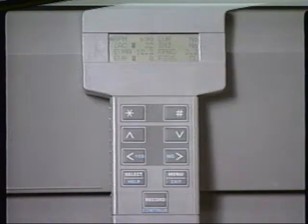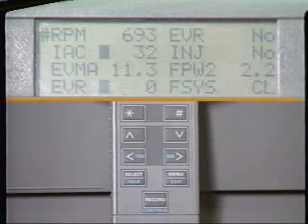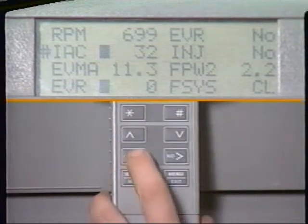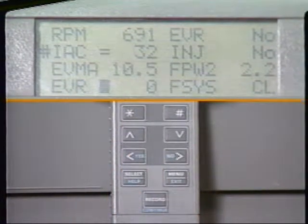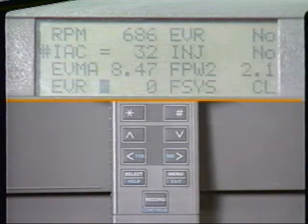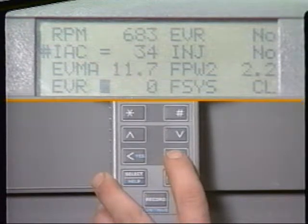Let's take a look at the pendant. Notice you have a black box next to the IAC on the pendant. This is an indicator that this item can be manipulated. Move the pound sign next to the IAC and press the yes button. An equal sign will appear. The yes and no buttons can be used to increase or decrease the IAC percentage.